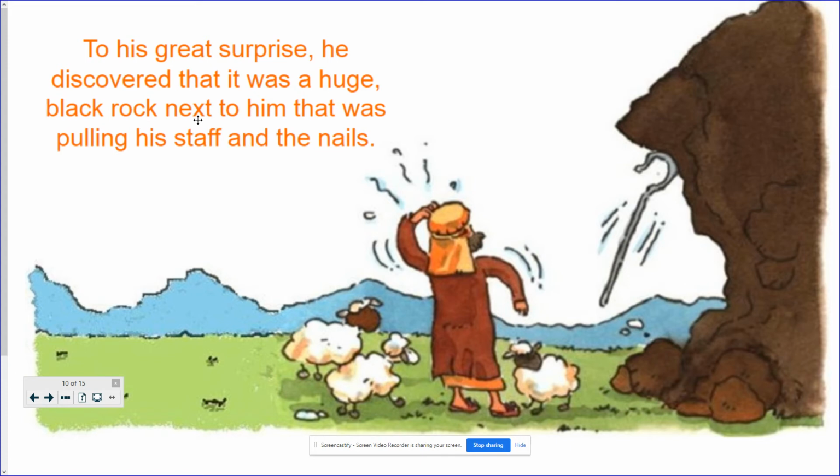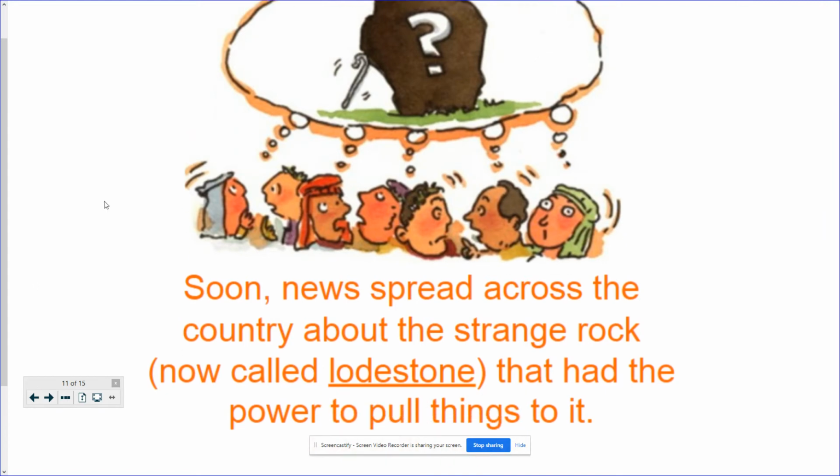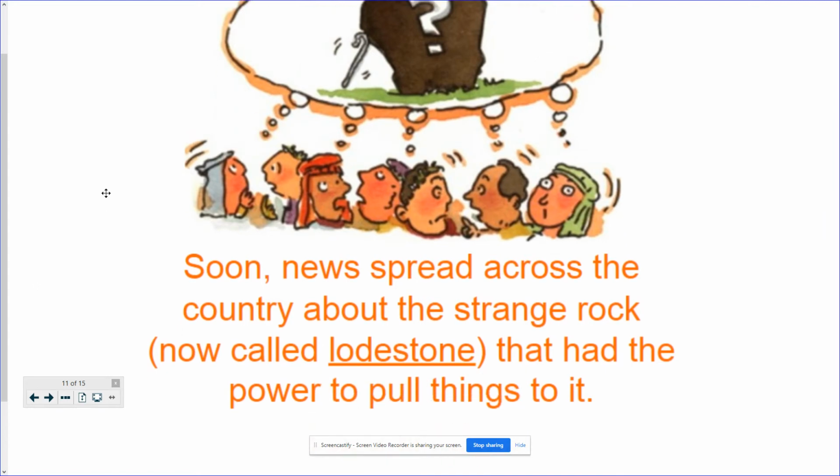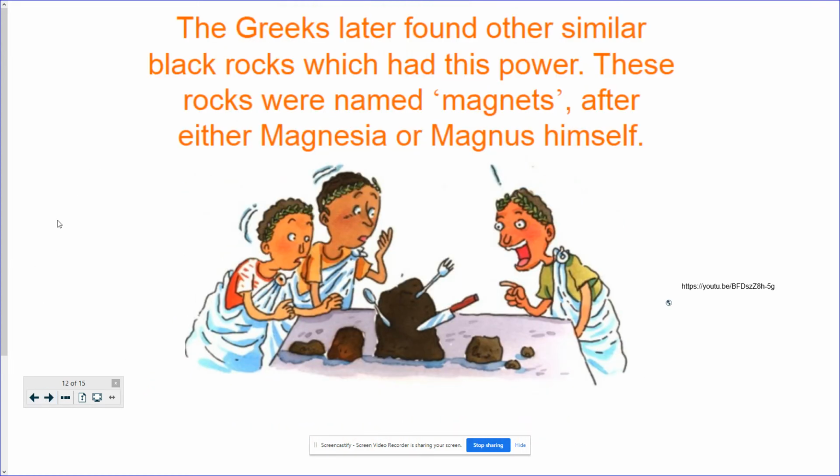And to his great surprise, it was a huge black rock next to him that was pulling them out. This is a huge sample of lodestone. He went over there and said, "Whoa, this is freaky." Soon it spread across the country about the strange rock, which we now call lodestone, that had power to pull things. It was kind of like a magic trick he was showing everybody, and everybody started talking about it. The Greeks later found other similar black rocks which had this power. These rocks were named magnets. They don't know exactly whether it was named after the place called Magnesia or Magnus himself. So we don't really know which one it is.